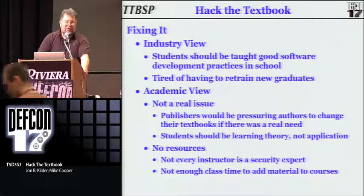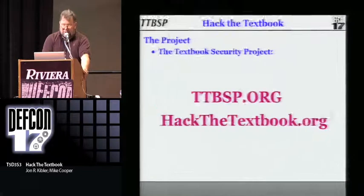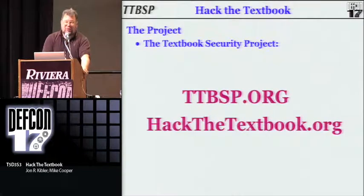And there's also the argument, among those professors that would like to fix the problem, that there's not enough resources to fix the problem. Half the instructors teaching software development are not security experts. And besides, the classes are so jam-packed anyway, there's not enough time to add new material to the courses. So that's the goal of this project, the textbook security project, which is also known as Hack the Textbook.